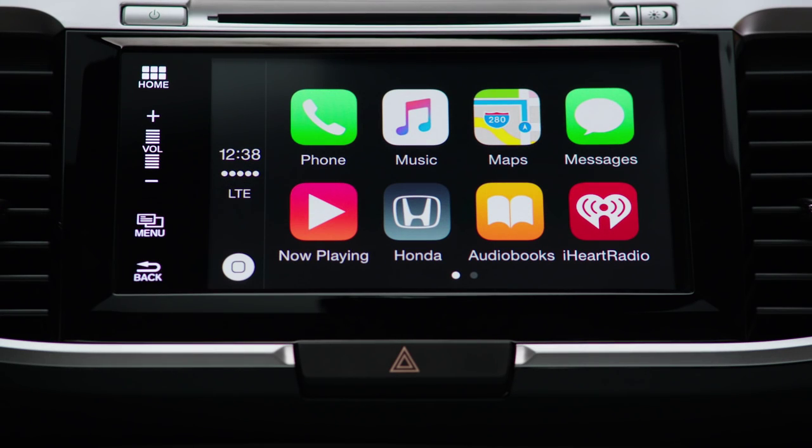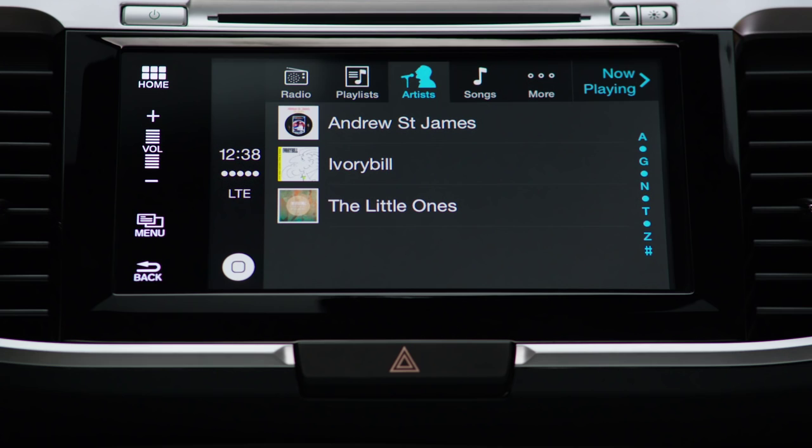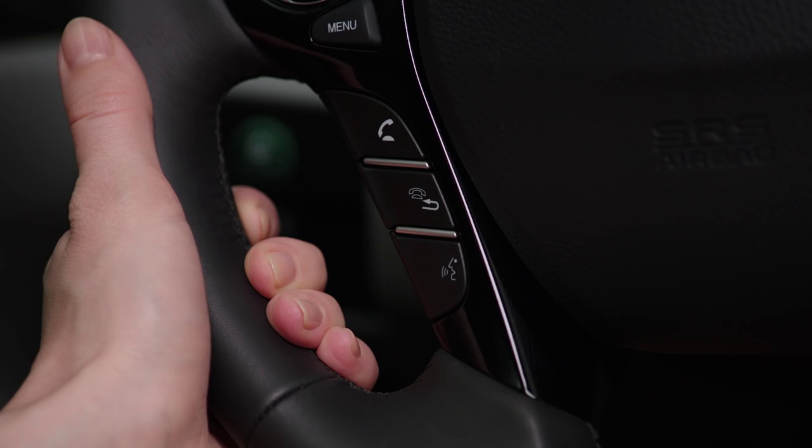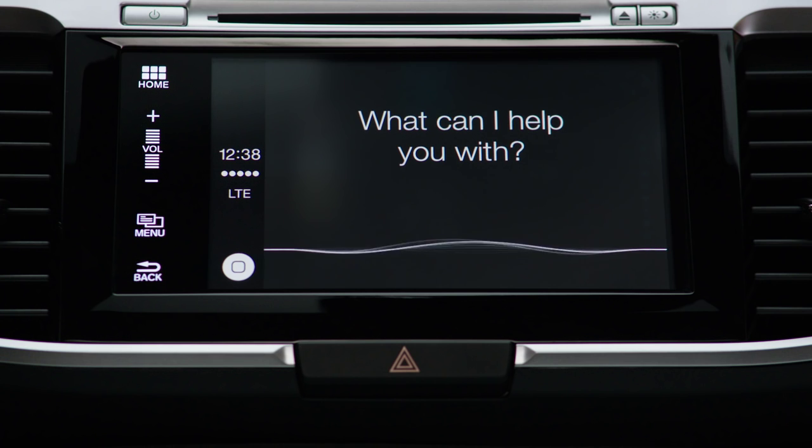To play music, touch the music icon on the touch screen, or press the talk button on the steering wheel for 2 seconds, and ask Siri to play your favorite song. Play Little Ones, Catch the Movement.